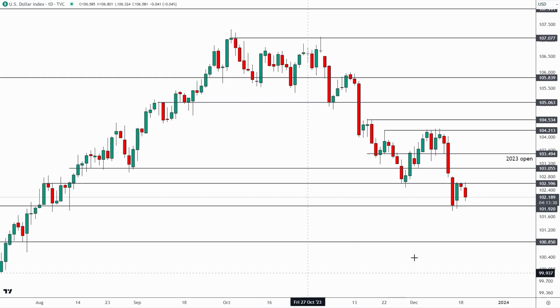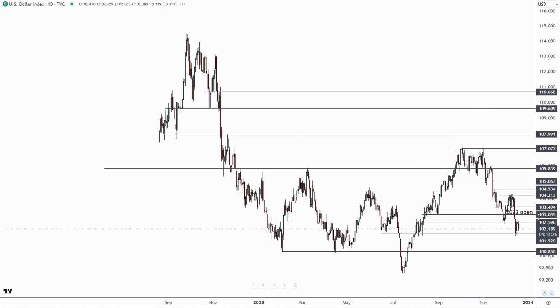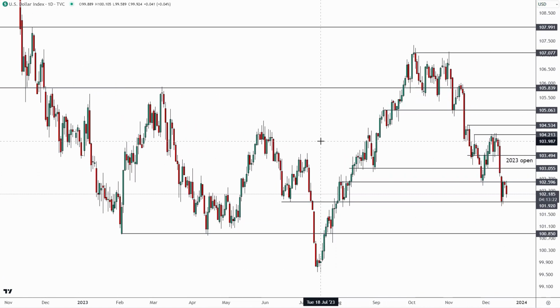So looking here at the DXY, and in fact, I'm going to go out here first because I think this really is pretty telling as far as where the DXY has been and where it could go. So we've talked about this before, how back here, this was essentially just a big range for the dollar. It was obviously ranging between these two levels, right around 101 support and a 105.80 resistance.